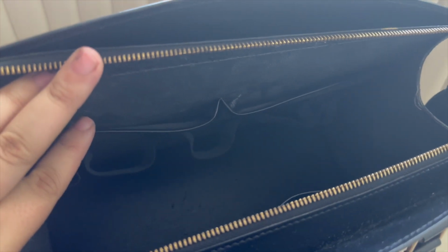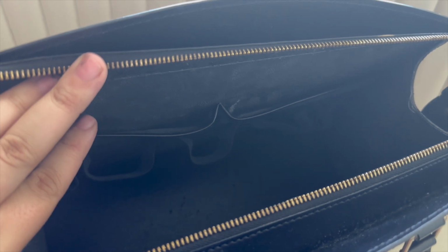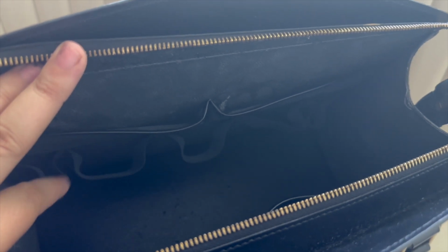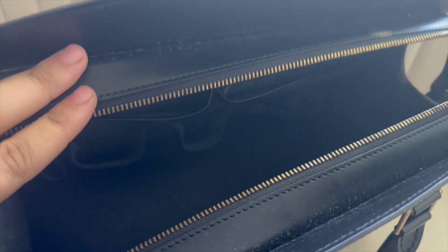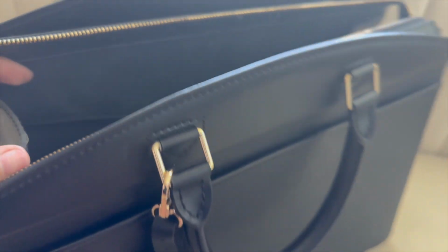The interior is where it needs a little bit of love, but it's not horrible. If you saw my Gucci unboxing videos, I had to completely redo and clean out those bags. This one, it's not needed. It is slightly sticky, but it's just general wear, you know, this is a 30-year-old bag type of wear. And I'm going to get an organizer for this and put it in, so I'm not too concerned with the base or anything.